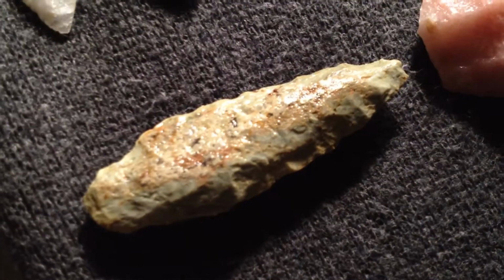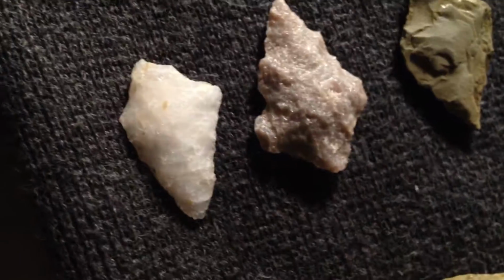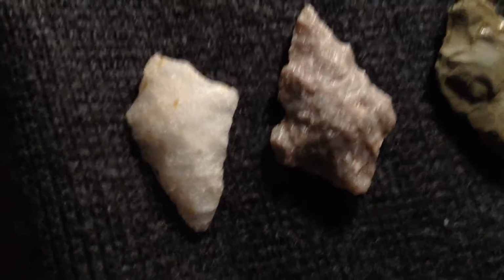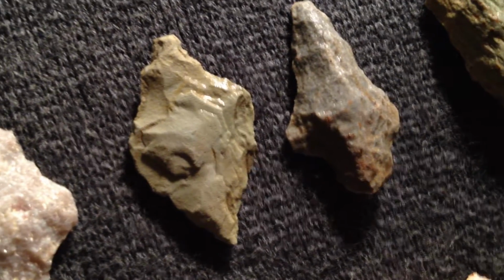Nice point here. Stem point in rhyolite. And these were great. Take a look at these across the way. Sugar quartz. Found these yesterday, pretty much in the same place, those two. Another point here. Found today, this morning.